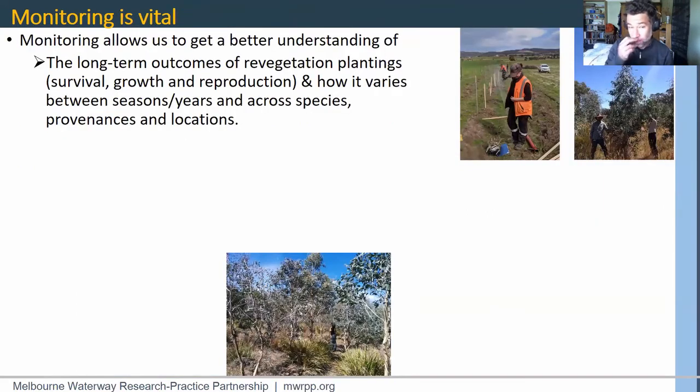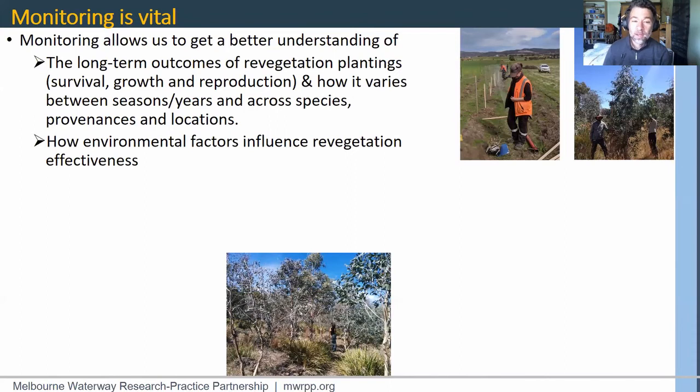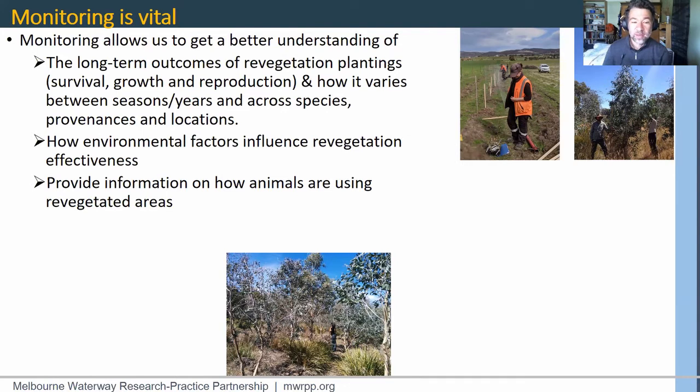So monitoring allows us to get a better idea of how effective our revegetation is and the long-term outcomes of them. So how a plant's surviving, growing and reproducing, and also how our revegetation varies between seasons, years and across species, provenances and locations. And we also want to know what environmental factors are likely to influence revegetation effectiveness. So that could be temperature, it could be rainfall, it could be soil type, it could be a variety of different things. And this information can also be gained by looking at how animals are using these revegetated areas.